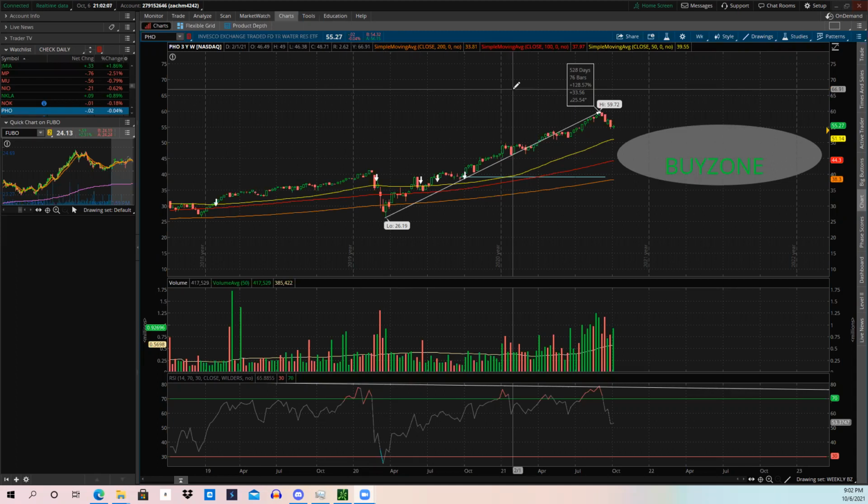I am going to be looking at something called PHO, like the noodles. No, it's actually ticker symbol PHO. Okay, and it is basically a water ETF, so you can trade actually water on the stock market. Okay, and this is one of the ETFs available for purchase. I like this a lot for shares. I like this a lot for long-term LEAPS.